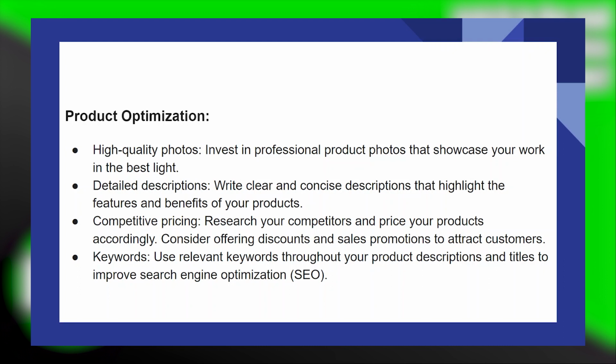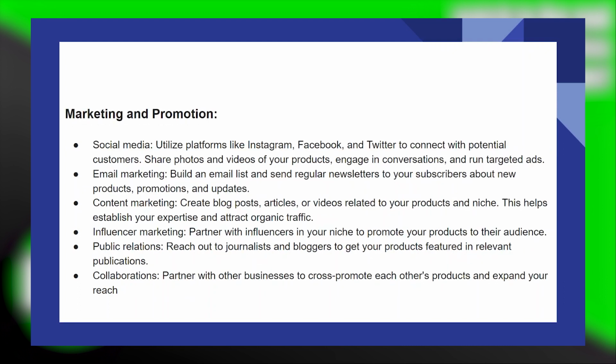Use relevant keywords throughout your product descriptions and titles to improve search engine optimization, or SEO. Utilize platforms like Instagram, Facebook, and Twitter to connect with potential customers. Share photos and videos of your products. Engage in conversations and run targeted ads.